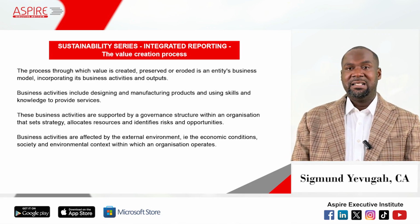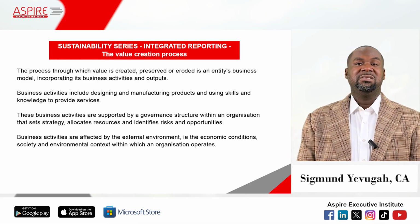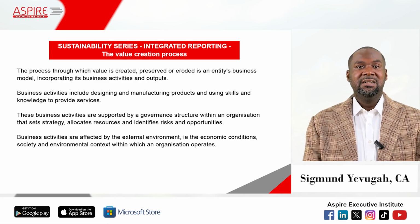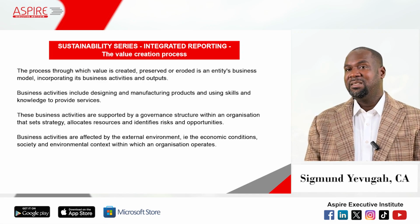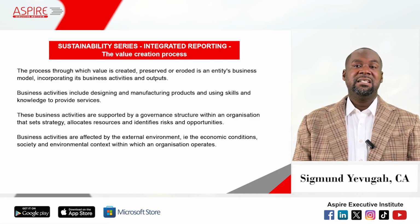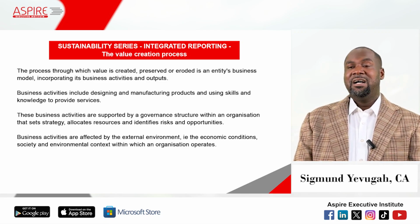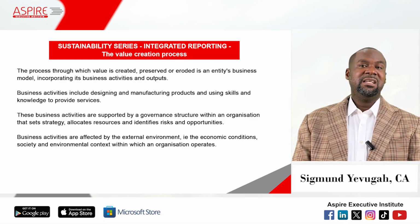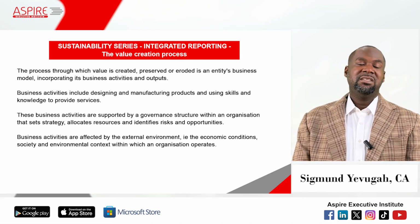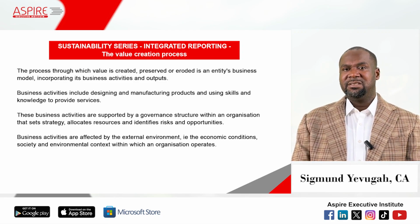And all these are clearly important if you really want to understand integrated reporting. Because if you understand the value creation process, then it can help you to appreciate that companies in preparing their financial statements may be overlooking something very essential. Because the reason why an entity exists is to create value. Value for customers, value for shareholders, value for other stakeholders. And if they are not able to understand the process through which they create value, the process through which they continue to create value, obviously there will be a problem in the long term.